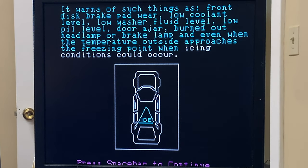It warns of such things as front disc brake pad wear, low coolant level, low washer fluid level, low oil level, door ajar, burned out headlamp or brake lamp, and even when the temperature outside approaches the freezing point when icing conditions could occur.